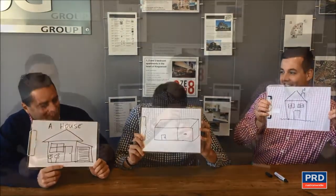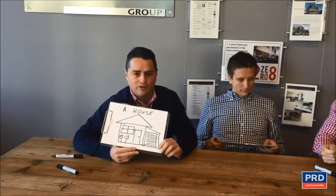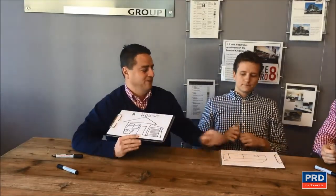Oh, wow. I'll let you start then. So a house is a property that sits on its own block. It's also known as being a Torrens title. So in effect, you have your own block of land, so your fence line and all the improvements that are on it, which includes the house.